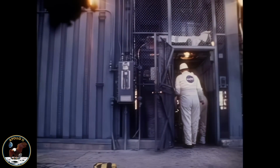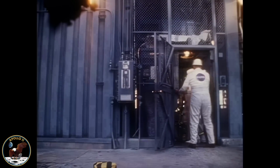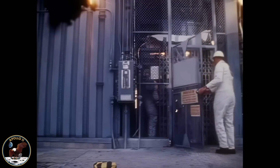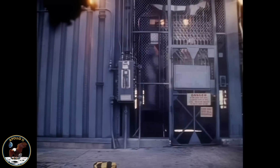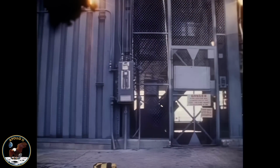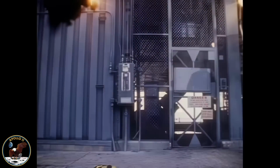He is in the lower equipment bay of the spacecraft, giving a helping hand to the 3 prime crewmen as they start to perform some of their preliminary checks here as we head down over the final 2.5 hours of the countdown. We're at T-minus 2 hours, 22 minutes, 11 seconds and counting. This is Kennedy Launch Control.